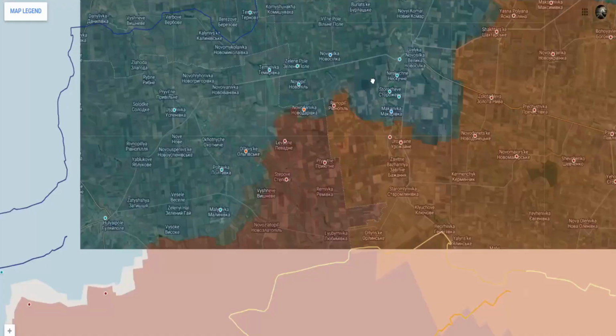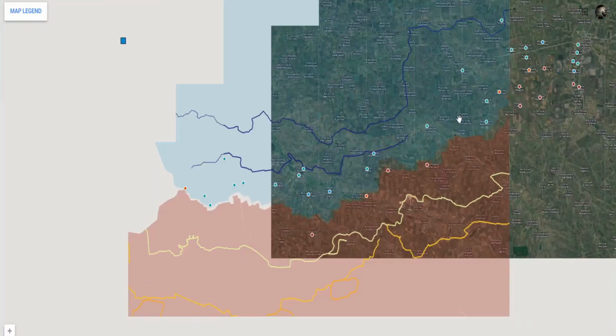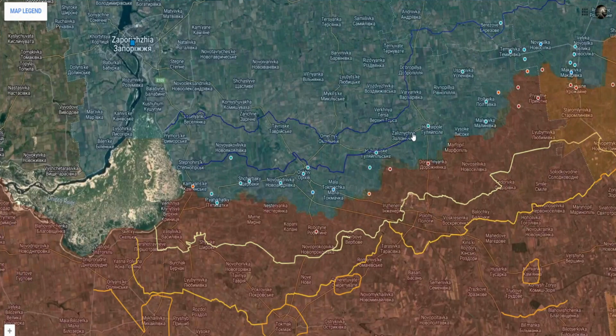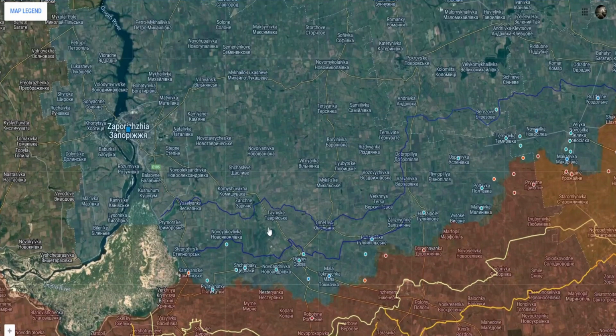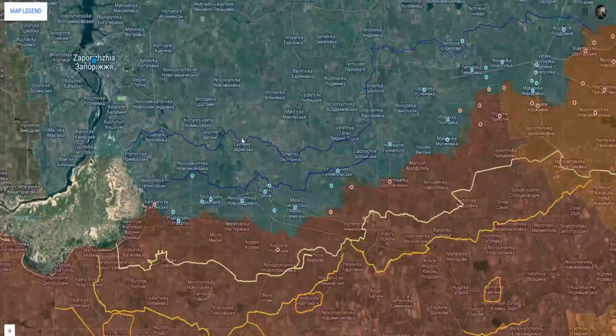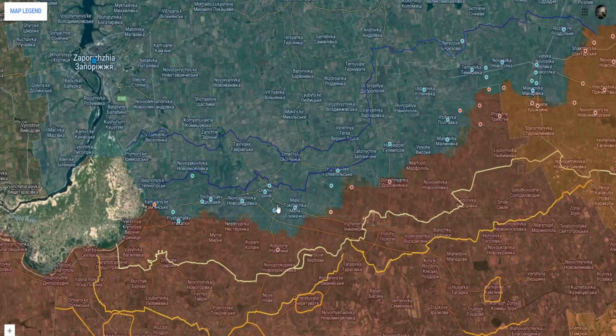Along with this, we've been talking about how the Russians might do their Zaporozhye offensive very soon. There's been an increase in strikes here, an increase in bombings. Even the Ukrainians are saying there's some sort of offensive operation here. We don't know what's what, but apparently the Russians have started advancing here.